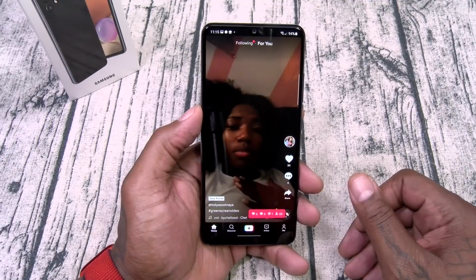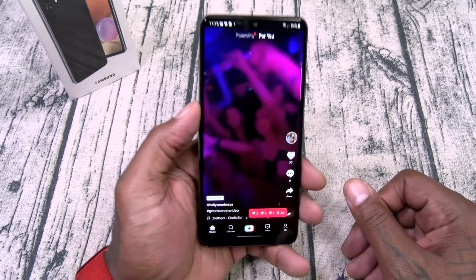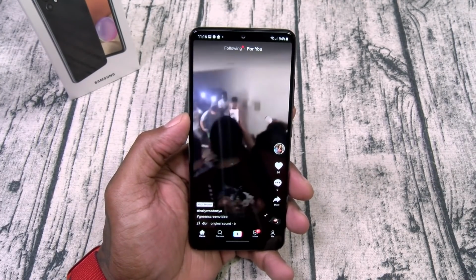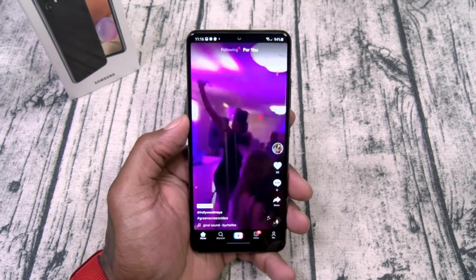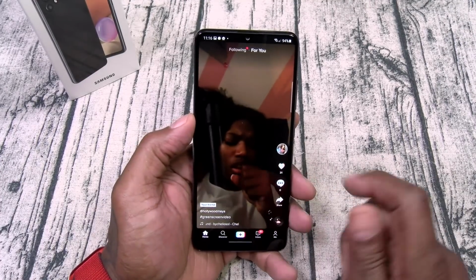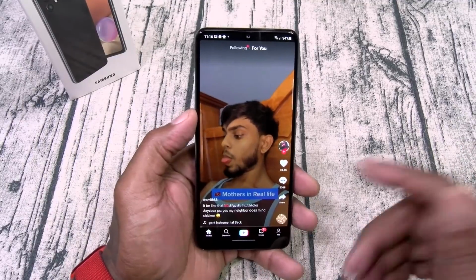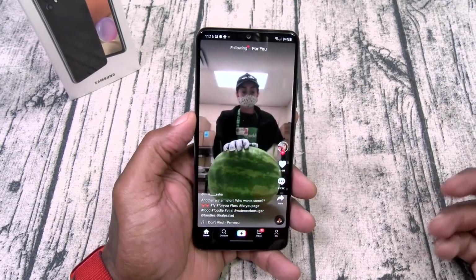What's Amaya doing? Amaya's sick, but Amaya's outside right now, bro. I hate this, but I love it, yo. Amaya is outside, all grown up and doing the town, yo. You know what I'm saying? But this is how it's going to look when you're watching your TikTok videos.